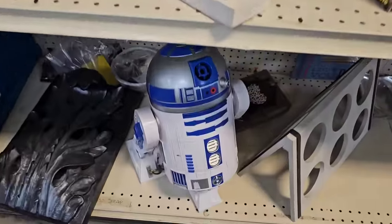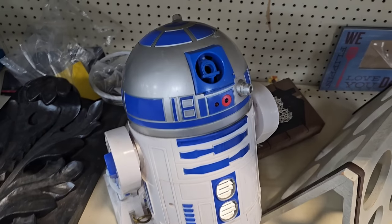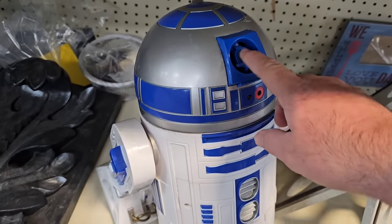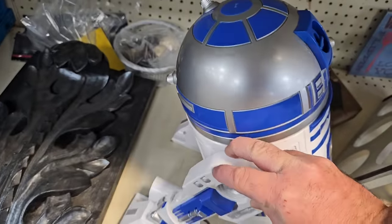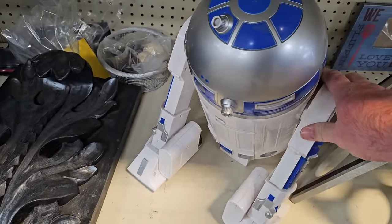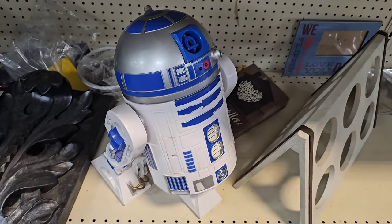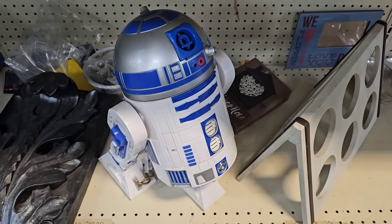So I was just looking at some of this stuff here, and look below us. Oh goodness, that is R2-D2. Now he is missing his little silver thing, but you know what? I could fix that really easily. Some aluminum foil. No, I'd use something else. Like a little, I don't know. That is too cool though. I bet that used to move at one time. I'm not gonna get it, but just want to point that out. That is really awesome.